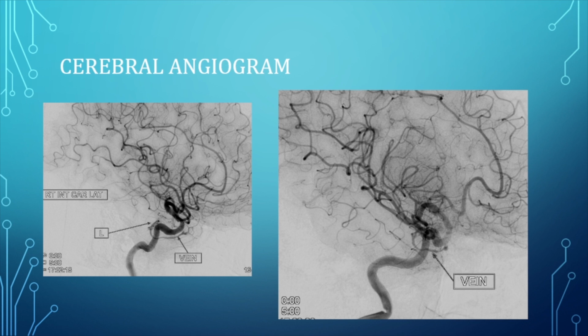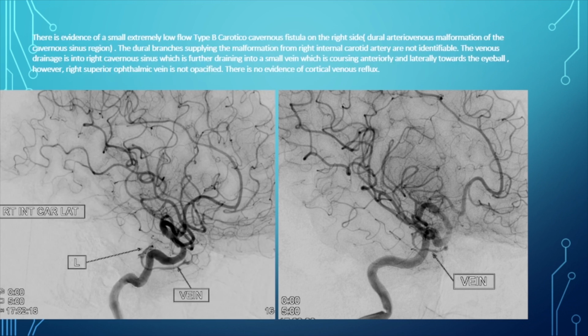And these are the cerebral angiogram images. It is actually a type B CCF, that is type B carotico-cavernous fistula on the right side. That means that the dural branches supplying the malformation are from the internal carotid, basically the right internal carotid, which is actually not identifiable in these angiogram images. Swati, you would like to comment because I think you have managed this patient also.